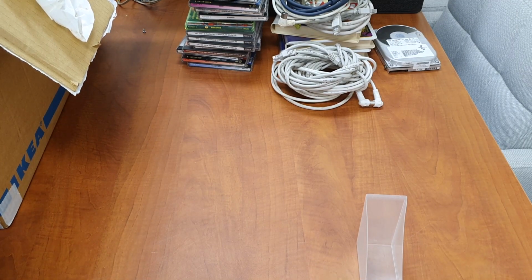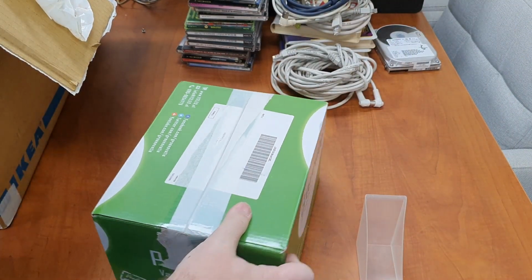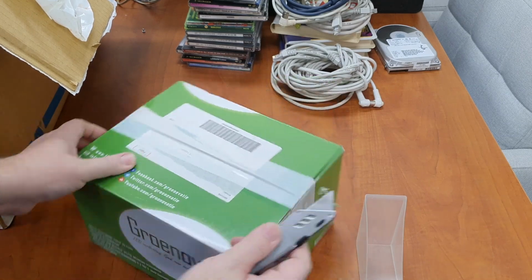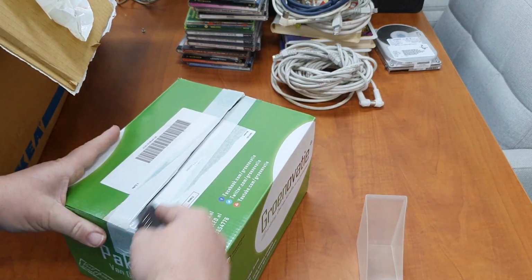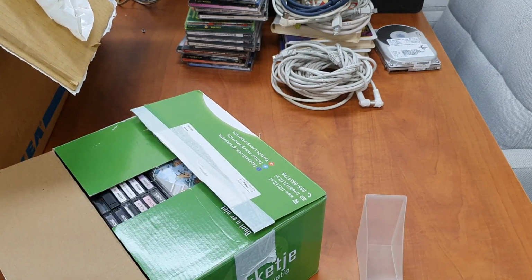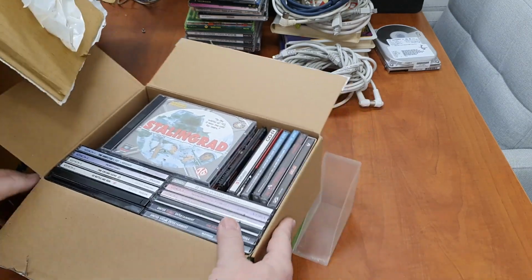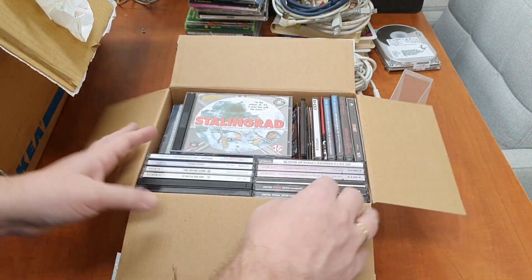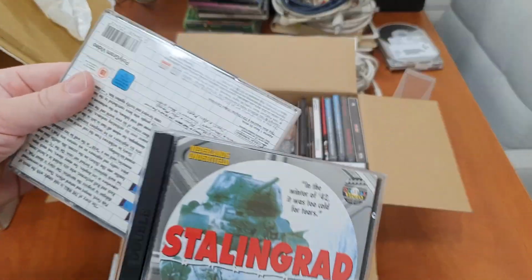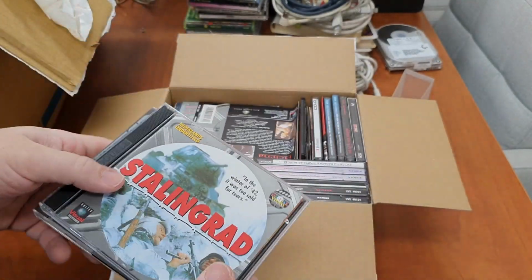So now we're getting into a few bigger boxes. So let's cut this one open. It feels like there's something like CDs inside, and indeed there are CDs inside. At least CDIs even. So, Stalingrad, never heard of it. Pink Floyd, The Wall on video CD.